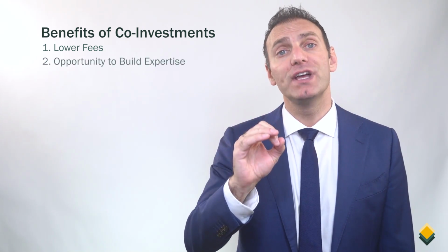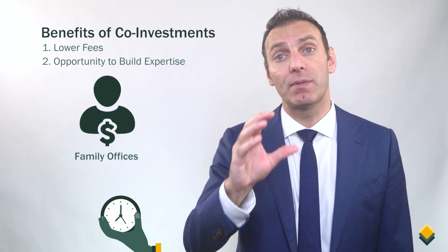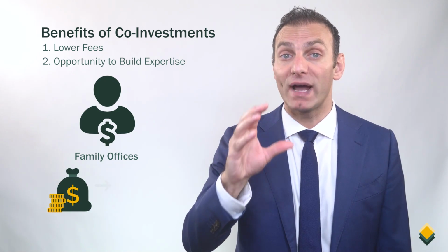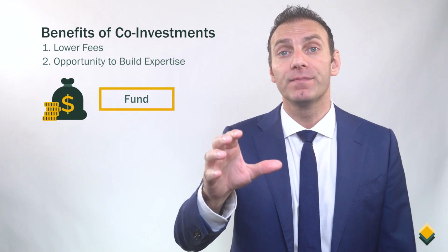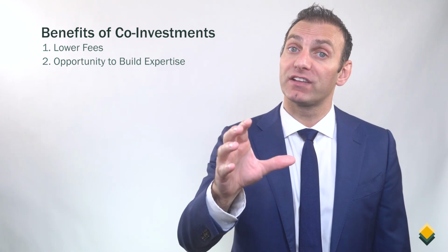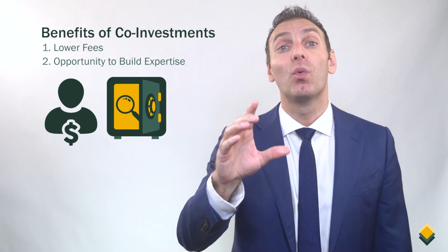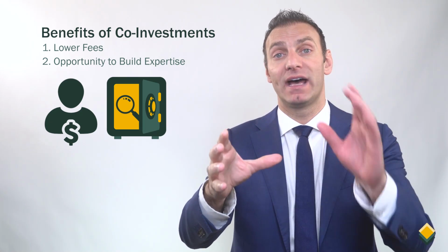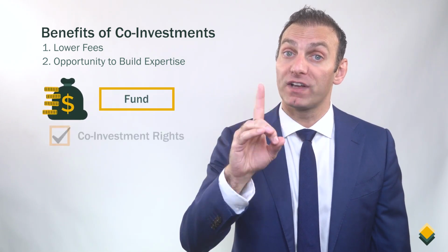Number 2, opportunity to build expertise. Some investors, such as family offices, will want to develop direct private equity capabilities over time. In other words, these investors will want to build the expertise to invest directly into private companies. A good way to develop this expertise is to invest in a fund and obtain co-investment rights. That way, for all direct deals that are offered through co-investments, the investor will gain access to the due diligence process of the private equity firm and will gain first-hand experience on the private equity deal process from beginning to end. For family offices looking to build a direct private equity program, investing in funds with co-investment rights is a great first step.